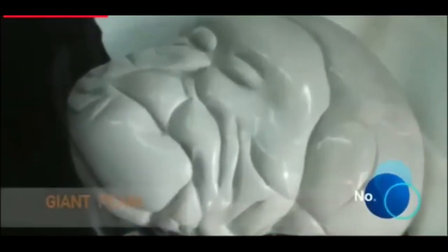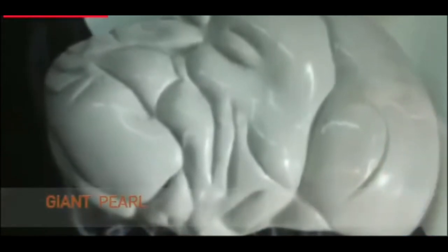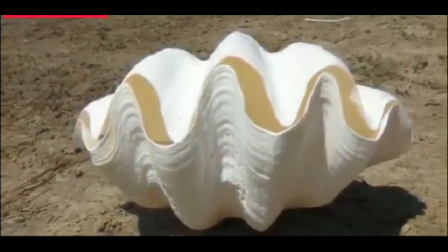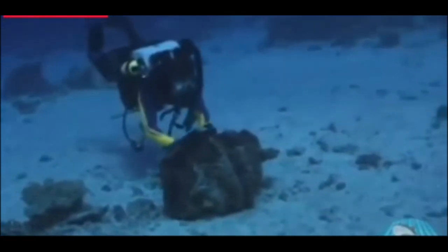And first on our list is the giant pearl. Giant pearls are among the rarest non-nacre pearls, produced by the giant clam, Tridacna gigas. These bottom-dwelling behemoths are the largest mollusks on Earth, capable of reaching 4 feet in length and weighing more than 500 pounds, with a lifespan of 100 years or more. They live in the warm waters of the South Pacific and Indian Oceans.